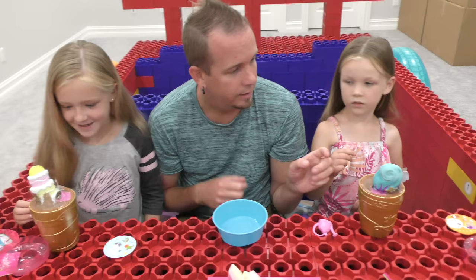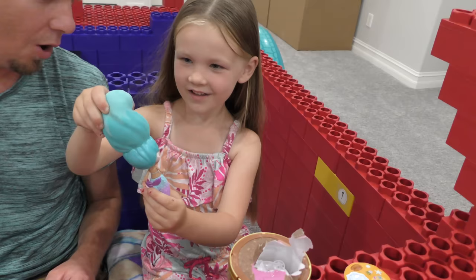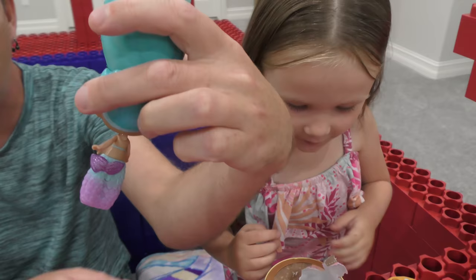All right, girls, pull them out. Let's see what we get. Mine, the mermaid! What? Oh, mermaid. My goodness. You guys, check out this mermaid. Little mermaid tail on the back. That looks pretty cool.